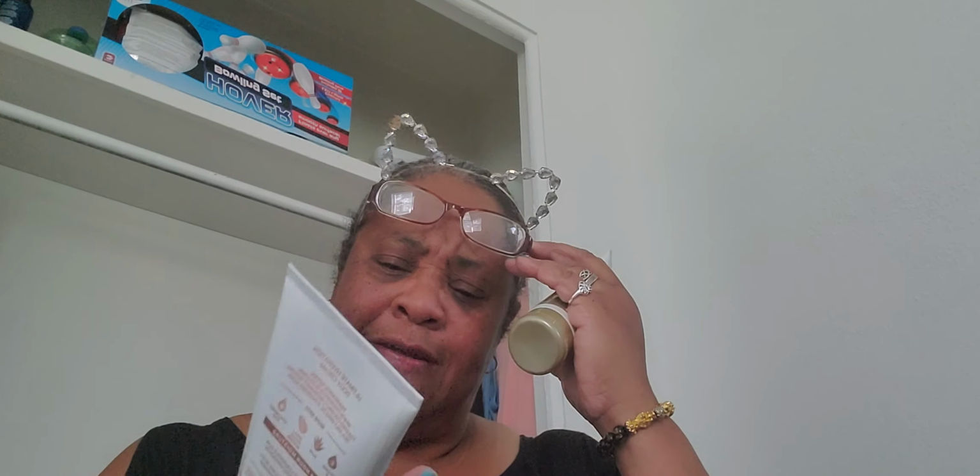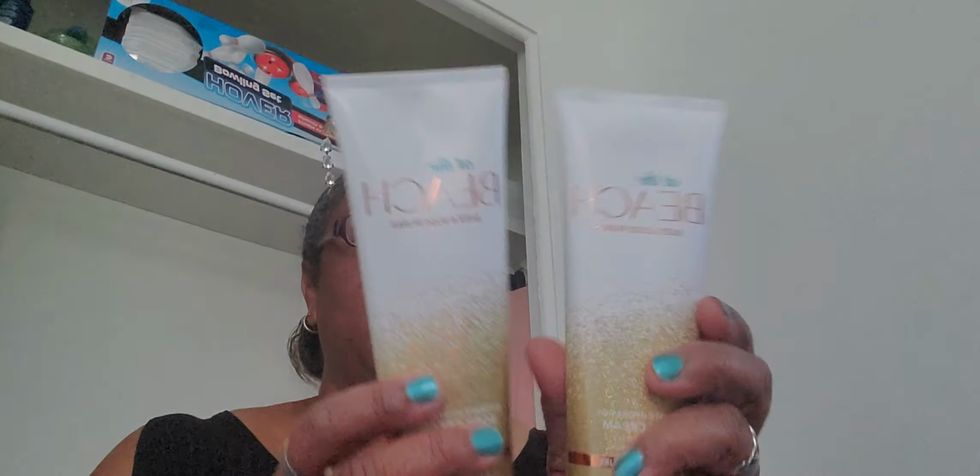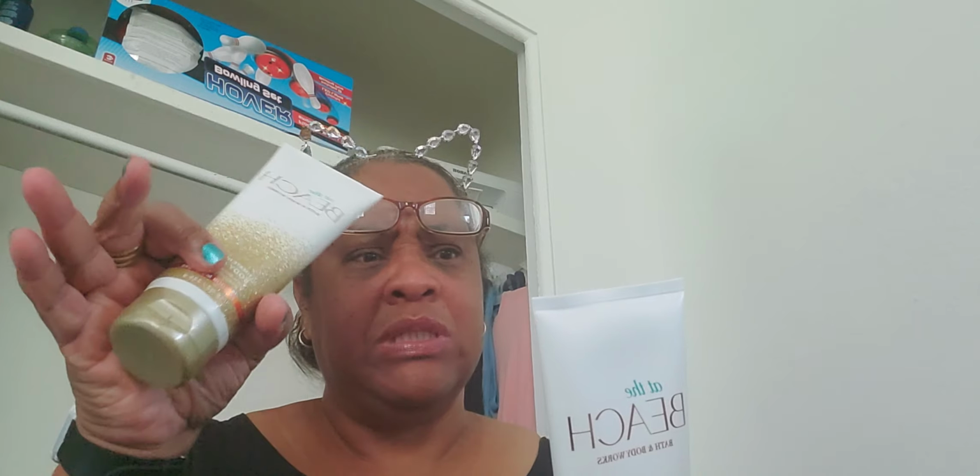But this is the body cream. So she got two of those. And the notes in this is leaves skin feeling soft. Okay, that's not what I wanted. Oh, I just screwed that up. I can't even see it. It's like a glare. Blossoms, toasted coconut, bergamot waters, sea salt breeze, and sun-kissed musk.